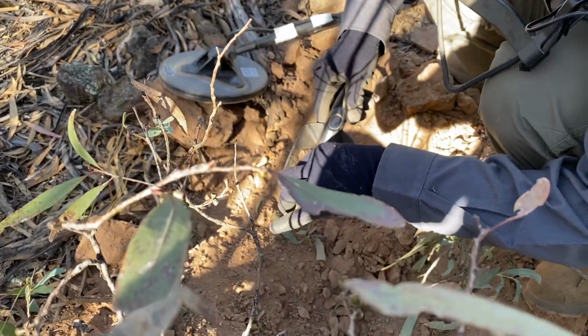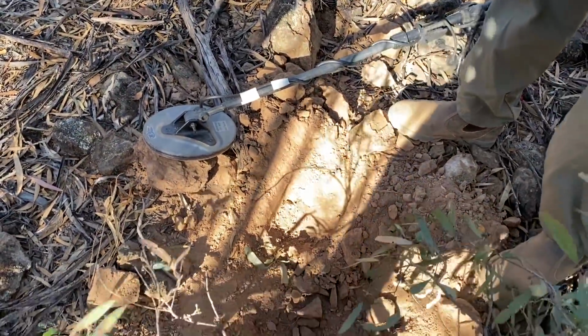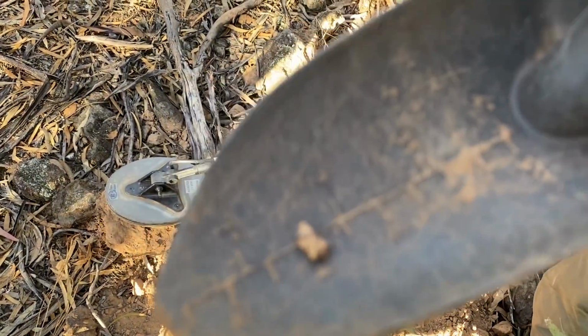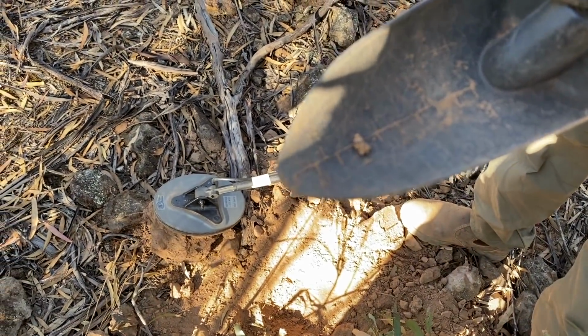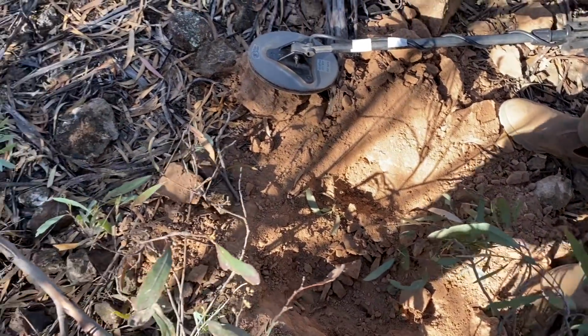Oh, is it a gold nugget? Oh, wow. Just put it in your scoop and I'll get a picture of it. Wow, you know, I got 3 pieces of lead just near here, but this one just sounded a little bit different. It's a very rough looking piece of gold, but wow, look, there's a hole there. This one was quite deep.